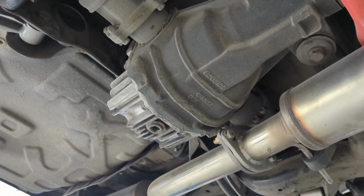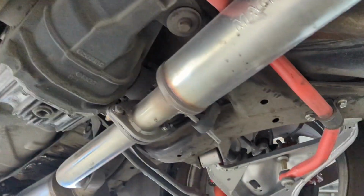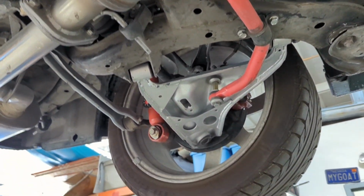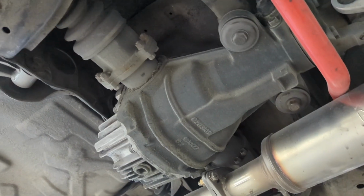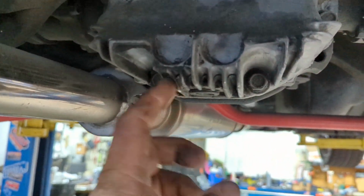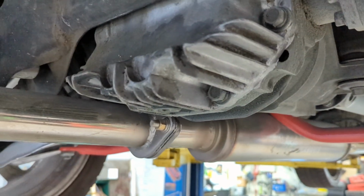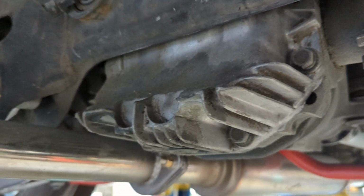The rear suspension in particular is oftentimes taken completely out of these cars and grafted into other cars. So it's an excellent suspension, but this rear differential's stout as nails. I particularly like the finning on this cover. It helps get a little bit of air to cool that oil down.